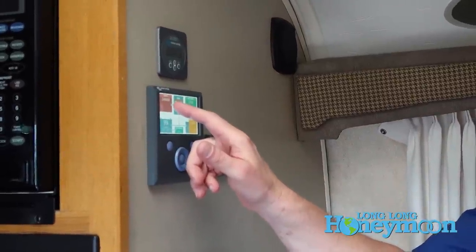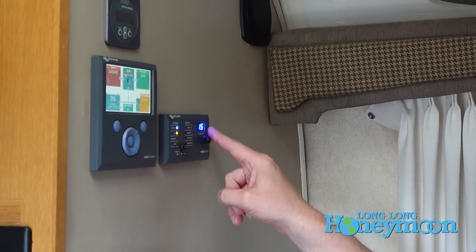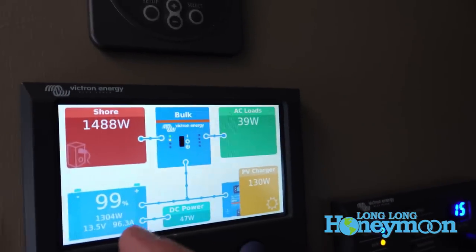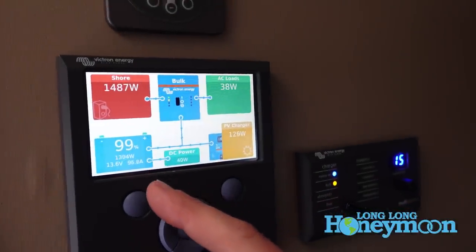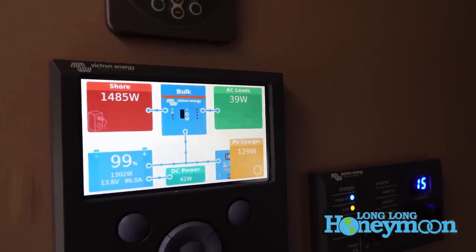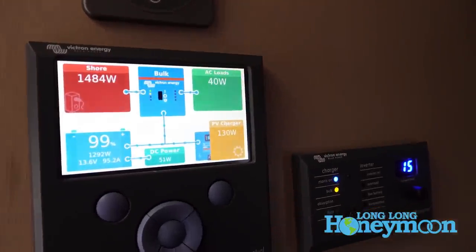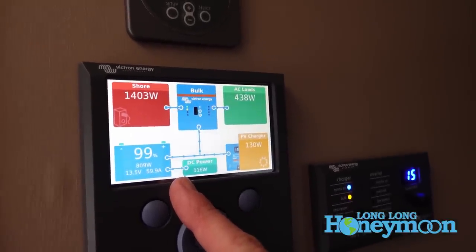1500 watts from the Jackery. I have our current limit set at 15 amps, but right now it's using all of that power to recharge our house batteries, which are at 99%. So we have a bit of a tricky situation here. I'm gonna turn on the air conditioner and just see what happens. I think if our house batteries were on 100% float charge, then we'd be able to do this.